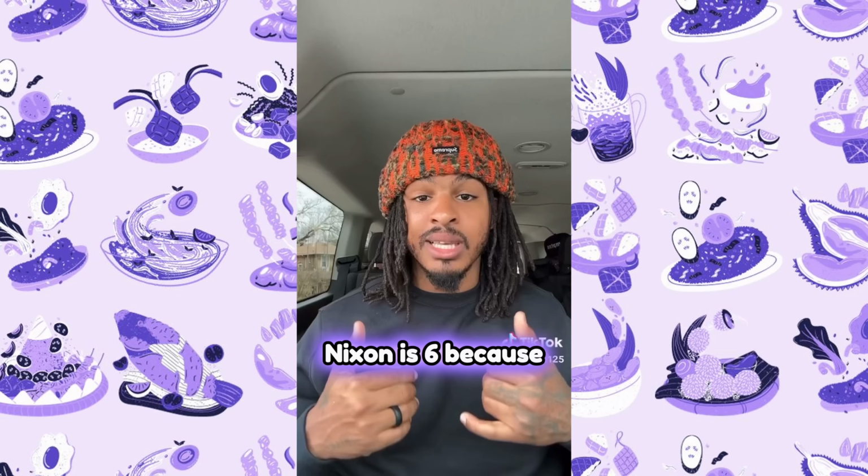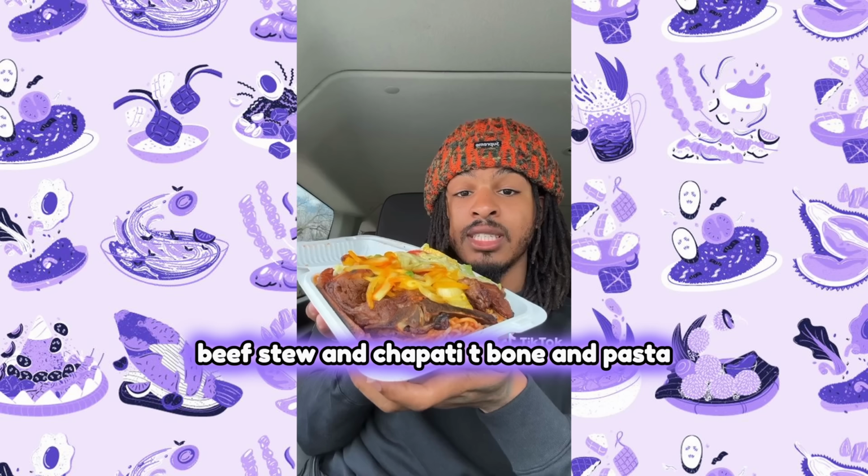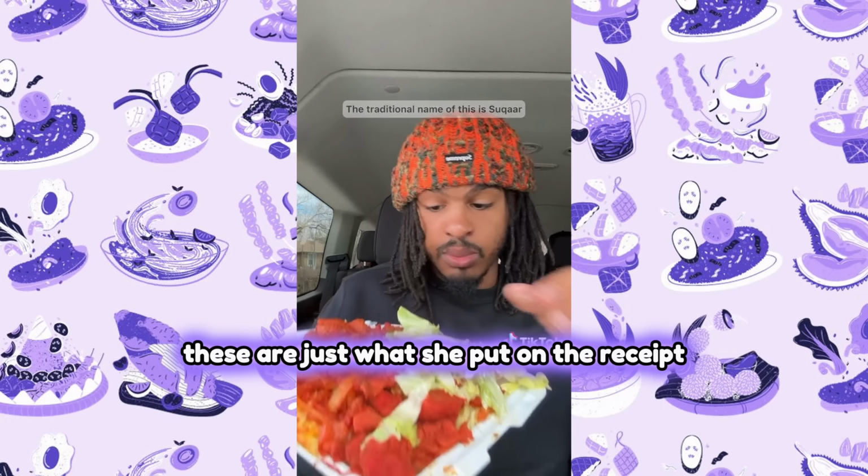I'm excited. I'm gonna show you the things I got, and we're gonna try it and rate it 1 to 10. Goat and rice. That's not the traditional name of this dish, but the lady was nice enough to break it down in terms that we fully understand. Beef stew and chapati, T-bone and pasta, chicken stew. Again, these are not the traditional names of these dishes. These are just what she put on the receipt. And for dessert, milk cake. We were also told to get bananas and rice, but they didn't have any.